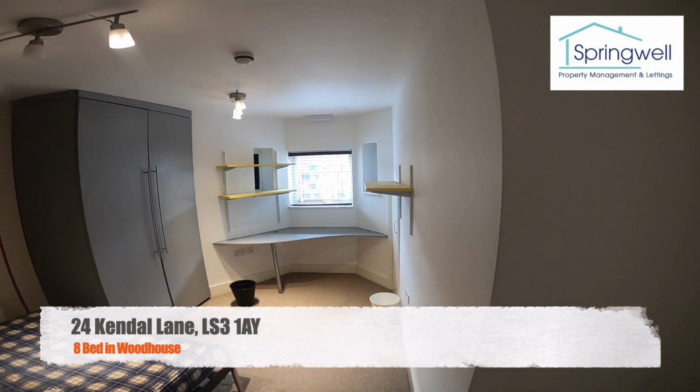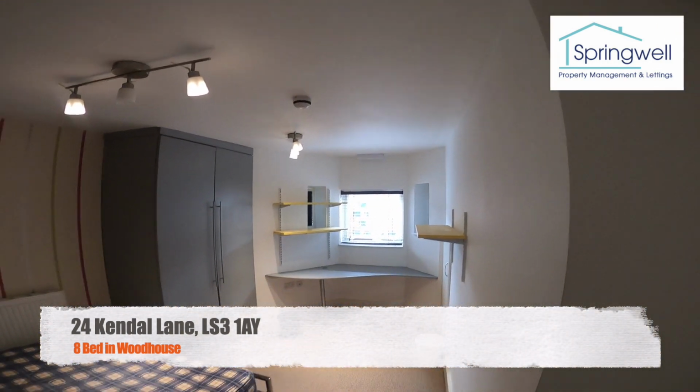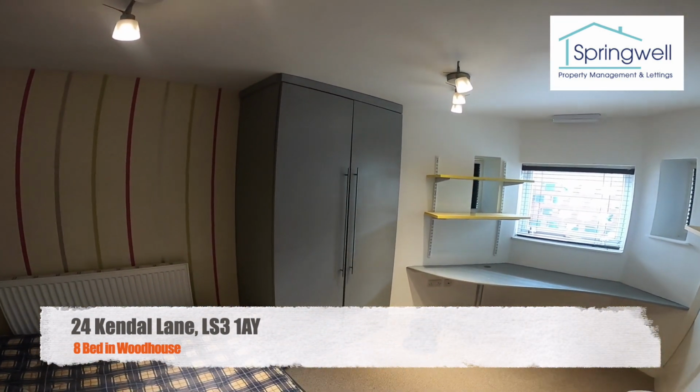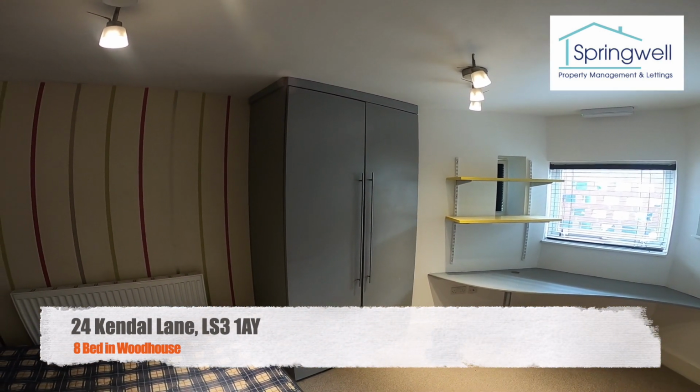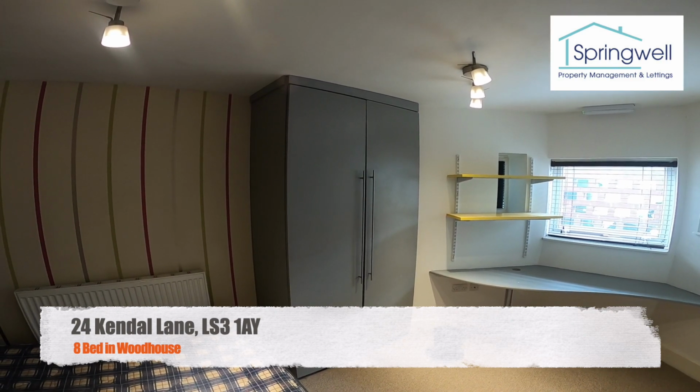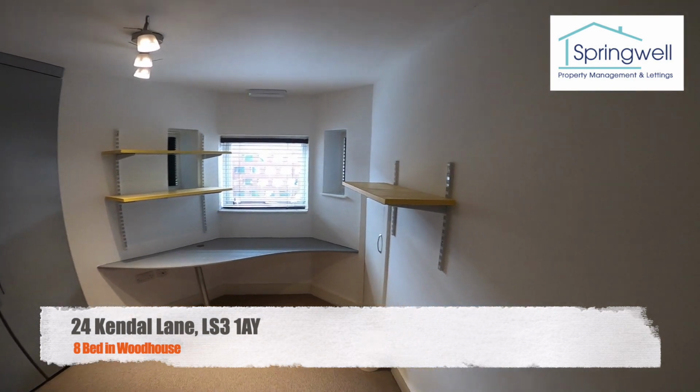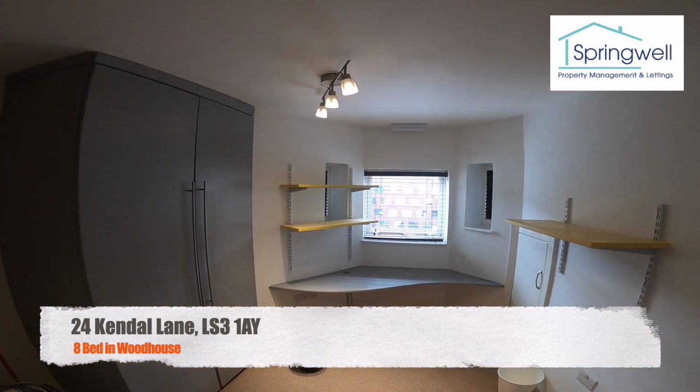So basement bedroom, but really high ceilings. As with all the rooms, you've got floor to ceiling built-in wardrobes, plenty of shelving in there as well, and a built-in desk and additional shelving on top.